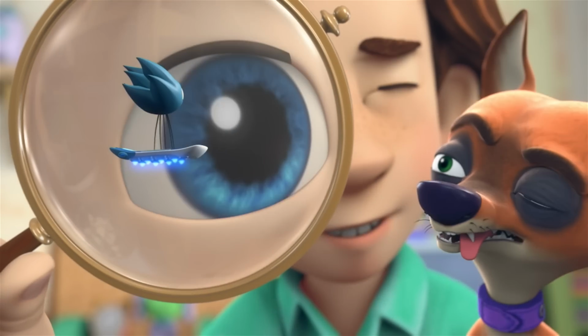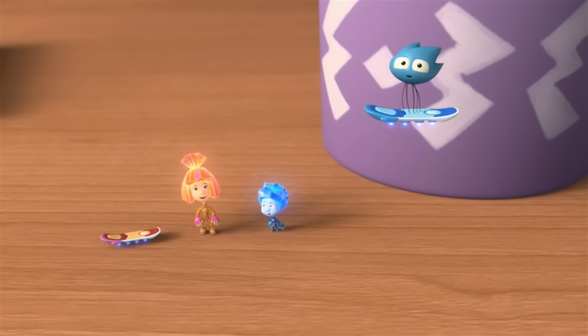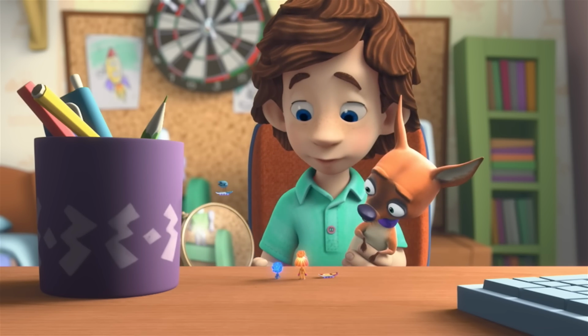Wait, this insect is really your pet? Ha! What a joke. Buggy's a spider. She's not an insect at all. But isn't a spider a kind of insect?